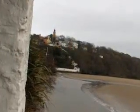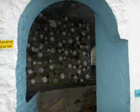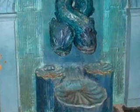Walking the opposite way along the coastal path brings you to this shell bunker. It is known as the shell bunker as it is made of thousands of shells. It is also home to the famous dolphin fountain from which the seafaring elves took their water.